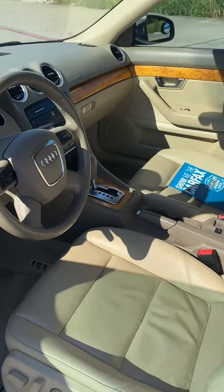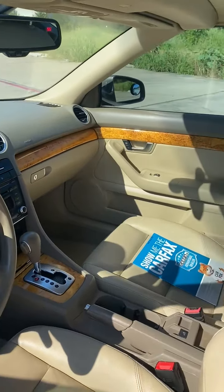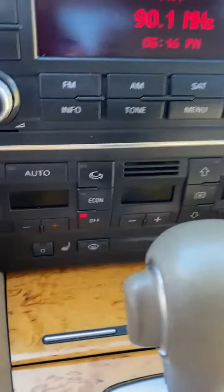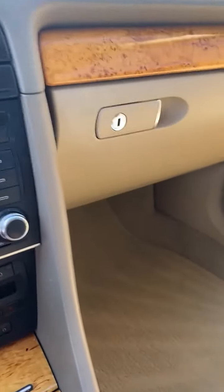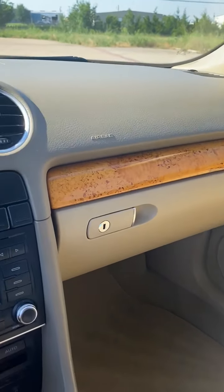All right, beige leather interior, has the climate package, heated seats, power seats. By increasing utility bills a few bucks a month. 52,000 miles, no lights, no messages, just super clean.